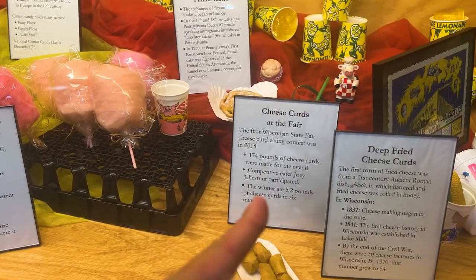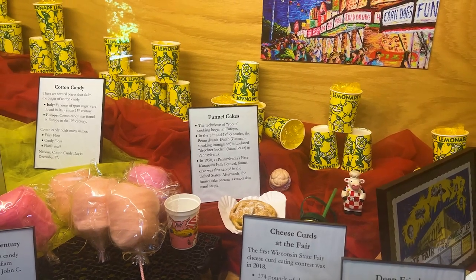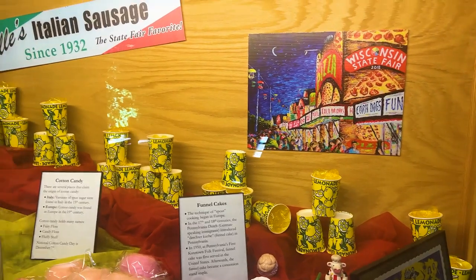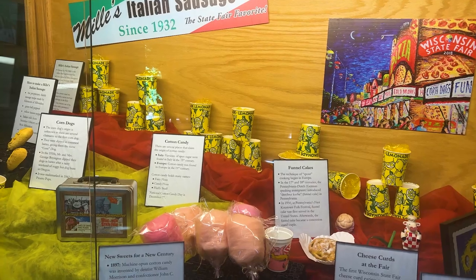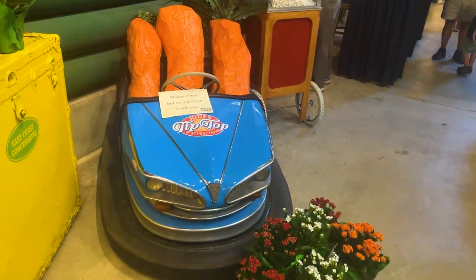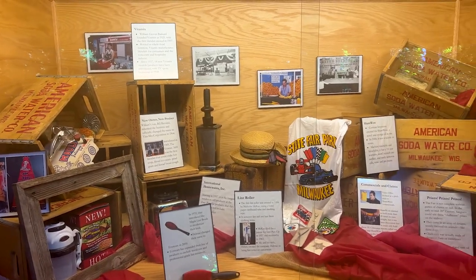Of course Joey participated. Why wouldn't he have? Funnel cakes. Yes, Pennsylvania Dutch. I'm from just east of Lancaster, Pennsylvania, so I know much about that. It's very cool. We have these giant carrots in a bubble car. Different memorabilia from around the years.